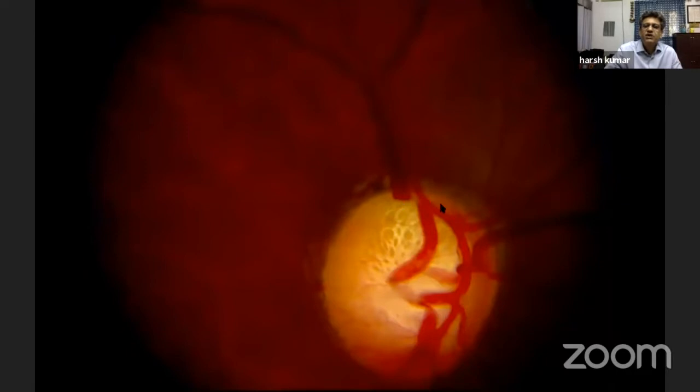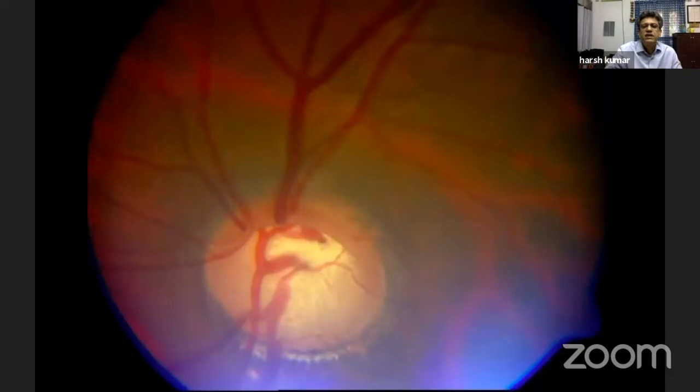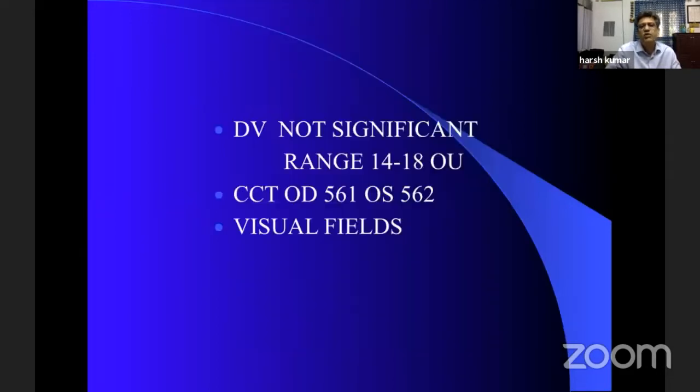So you can see a deep cupping with a superior notch, and correspondingly there is an inferior field loss. Similarly, we had a tilted disc in the left eye. Now this is the eye which had the less vision. And again, corresponding to the inferior notch, you have a superior field defect. So it all fits into a beautiful case of glaucoma.